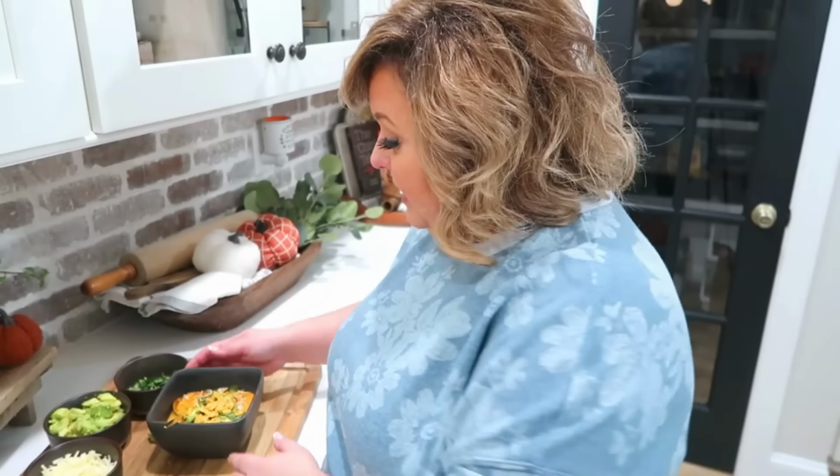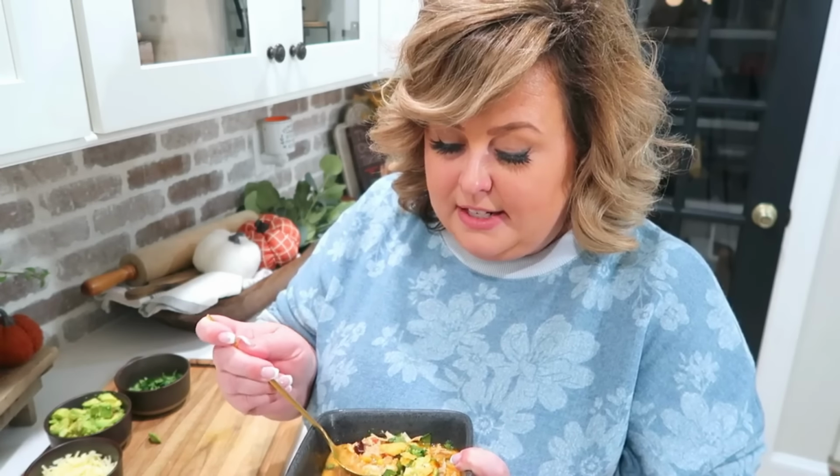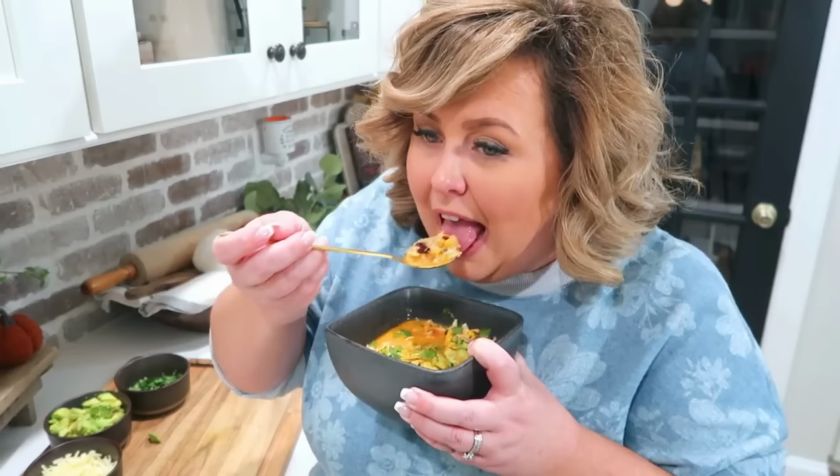Okay, my friends, my soup is done and it looks and smells amazing. I can't believe how quickly it got dark in here. I started this video with natural light, but man, I lost that really quickly. Gotta thank good old daylight savings. So let's go ahead and give this soup a try. I'm so excited. I have been so under the weather. Any kind of delicious soup is, you know, the way to go for me.